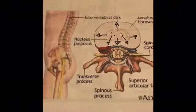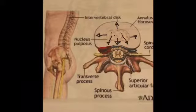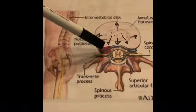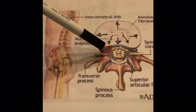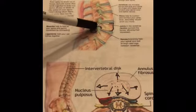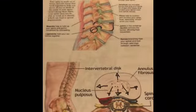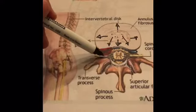Now let me take the chance that we're looking at this image to bust one myth. One of them. There are lots of them. Disc herniation is only a problem if the herniation or the content of the disc is pressing on the nerve root. Okay, you can see here the nerve root, again, coming out right here through the lateral foramina. It's right here, in close relationship with the intervertebral disc. And when it herniates, it can press against the nerve root.